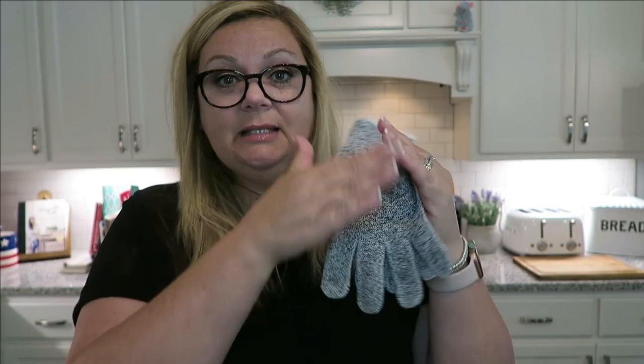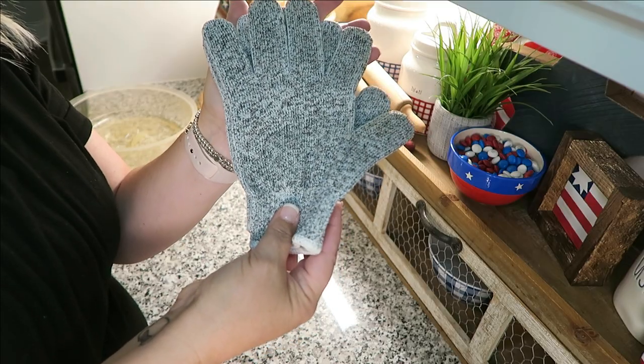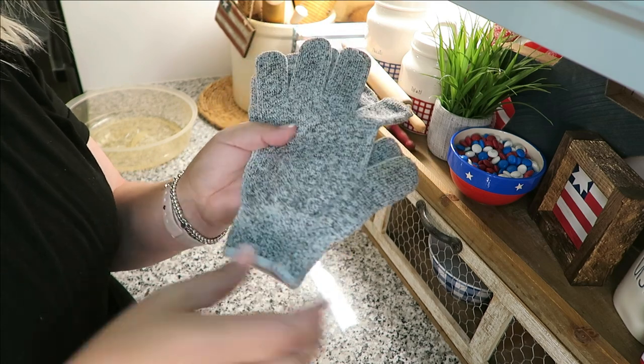Alrighty, so the next thing on my list of must-haves from Amazon are these cutting gloves. The reason why I use cutting gloves is because I have a very, very bad habit of slipping off of, say, an onion or even sometimes a cucumber, and I will slice my finger because my knives are very, very sharp. So I thought, why not use these? So that's what I do.